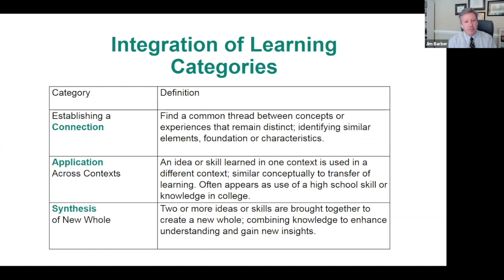But it still is an example of application because they're taking that framework that was learned in high school and applying that to their college context. Now they often realize that's not sufficient for college writing. There's more that we need to learn, but it still is that idea of application where you're taking something learned in one environment, using it somewhere else.